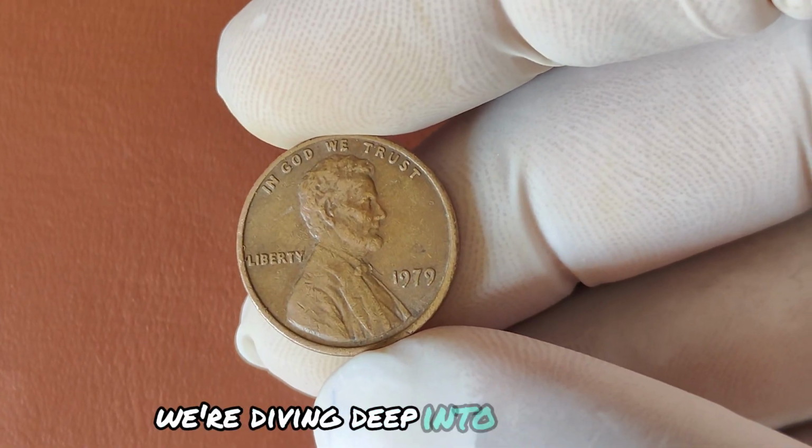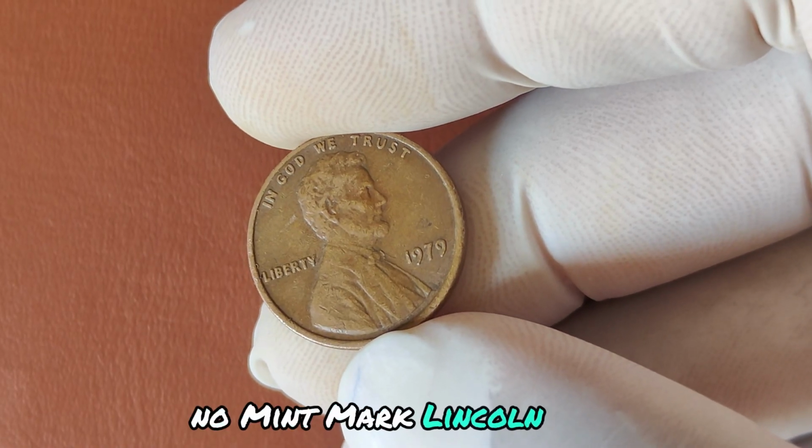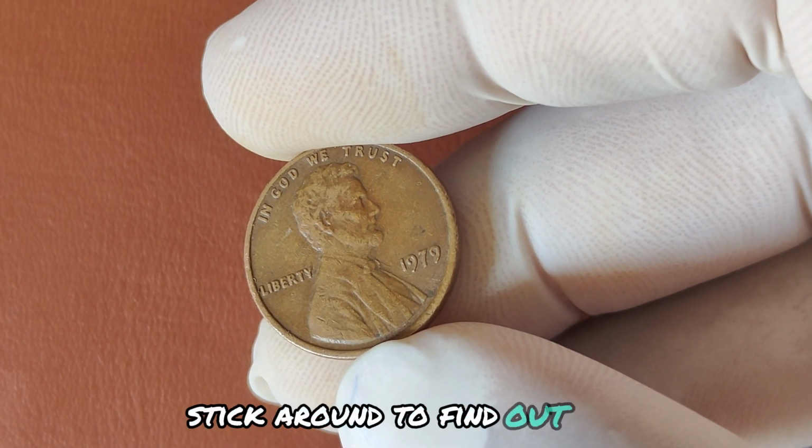We're diving deep into the history and hidden value of the 1979 no-mint mark Lincoln penny. Believe it or not, this simple penny could be worth thousands of dollars. Stick around to find out how.